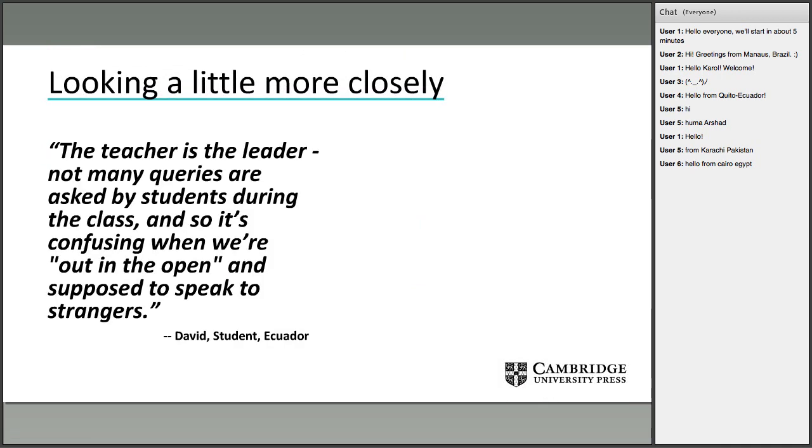And when we look a little bit more closely, the kind of information that we were getting from students were things like this quotation here. The teacher is the leader. Not many queries are asked by students during the class. And so it's confusing when we're out in the open and supposed to speak to strangers. So this reflects the idea that what's happening in the classroom, the students didn't necessarily feel was preparing them for what they had to do when they used English in the real world.